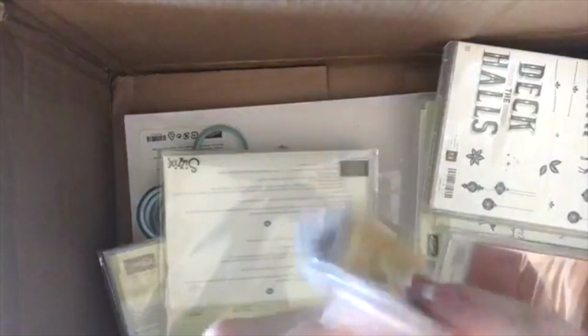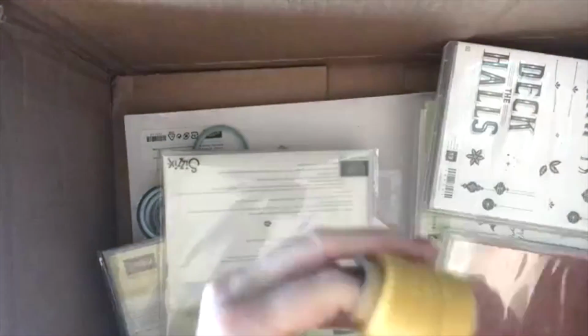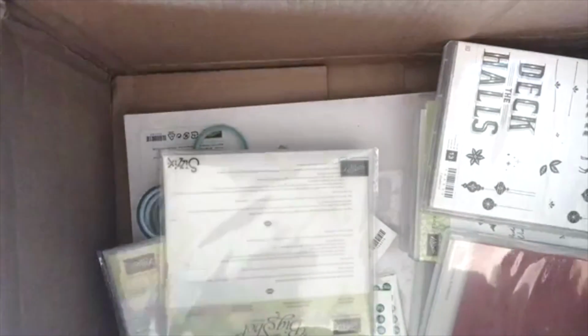And then I got, is this Crushed Curry? Yep. Crushed Curry is also one of my favorites. And fall's coming next, you know. And so Crushed Curry will be real popular with what I'm doing. And the lighting is not great here, you guys. I'm super sorry about that.